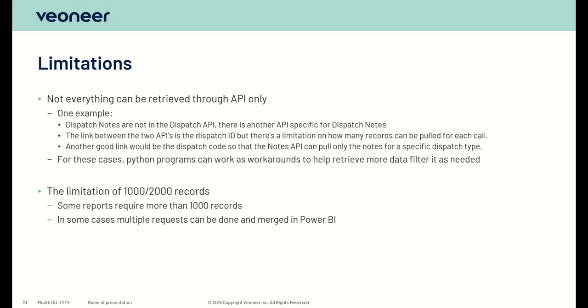Another good link for that would be a dispatch code, for example, so that the notes API can pull only the notes for that specific dispatch type. So for cases like this, we have to use custom programming that can work as workarounds to retrieve the data and filter it and maybe save it into a local database.